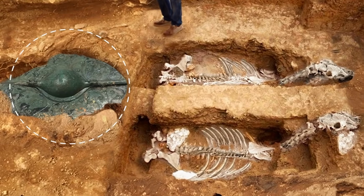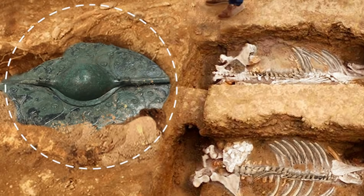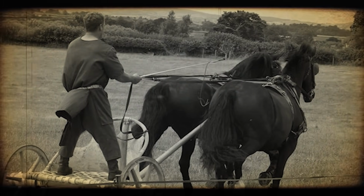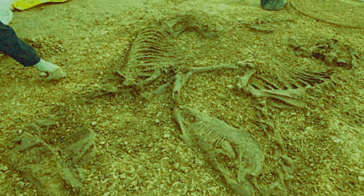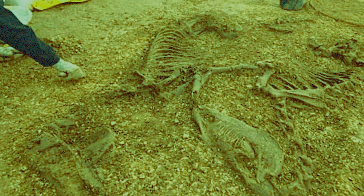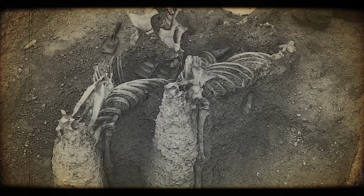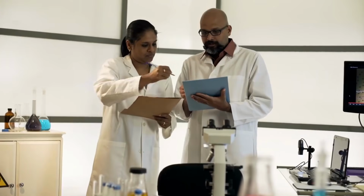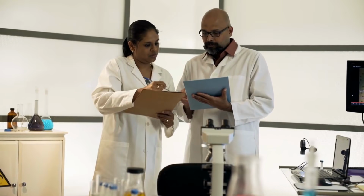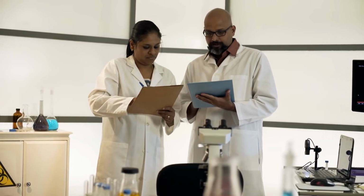The man was positioned in the chariot behind the horses, which were placed to look like they were leaping out of the grave. This burial demonstrates the importance of chariots to people of the Iron Age, but the magnitude and well-preserved state of this find makes it incomparable. The mysterious man is an enigma. He died somewhere between 320 BC and 174 BC, but nobody knows who he was, what family he belonged to, or just who exactly left him buried in such a grandiose way.